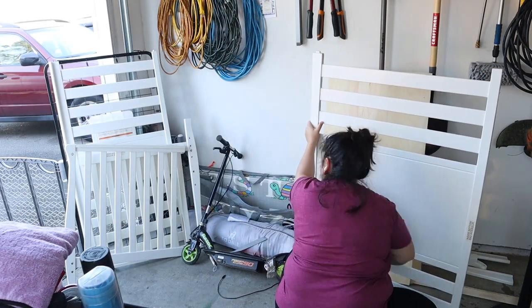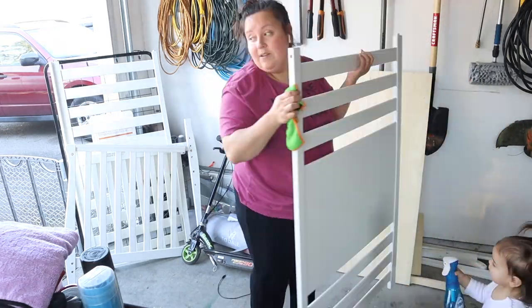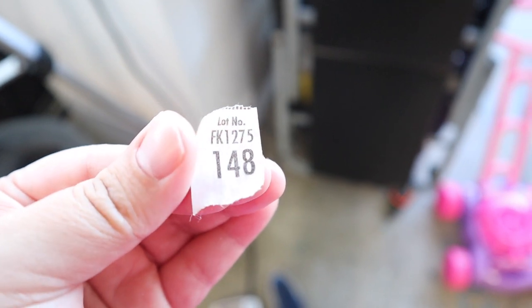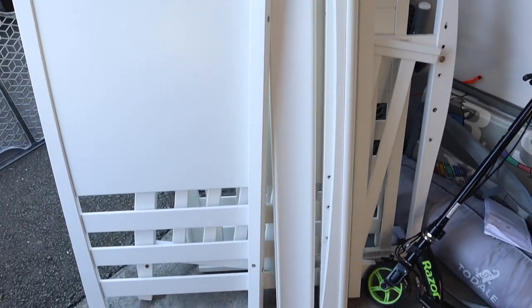And we are a military family, and the family that gave us this crib, they're also a military family, so these stickers can be found everywhere. If you know, you know.